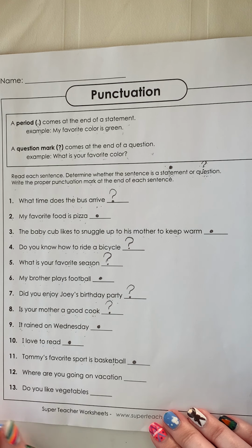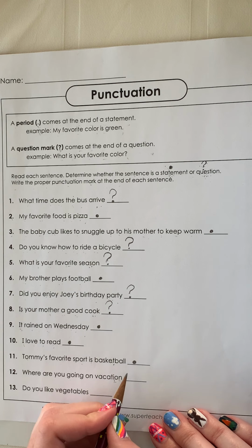Just 2 more. Where are you going on vacation? This is a question. I could be asking this question to someone, or someone could be asking this question to me. Because it is a question, I need to put a question mark at the end.